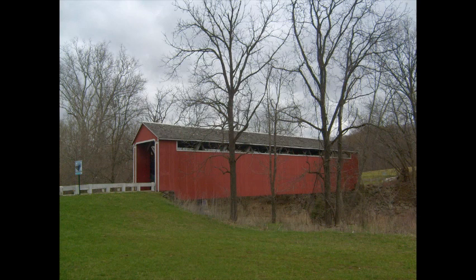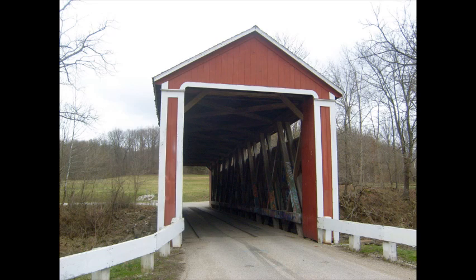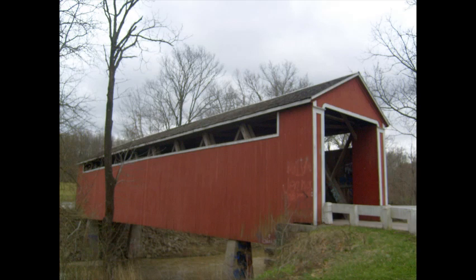Constructed by the Smith Bridge Company of Toledo, Ohio in 1887, the Stockhoter Covered Bridge carries Enochsburg Road over Salt Creek in Franklin County. The Howe Through Truss Bridge is 102 feet long, 15 feet wide, with a vertical clearance of 14 feet. Rehabilitated in 2009, the National Register of Historic Places listed this bridge on March the 20th, 2002. Also called the Enochsburg Covered Bridge, the bridge is in Raitt Township.